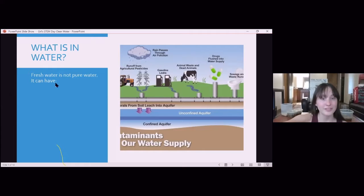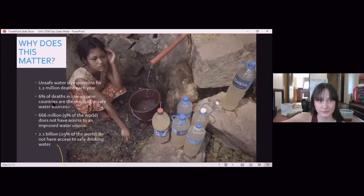So how do we filter water? How do we get rid of all that nasty stuff? Or actually, I forgot this slide. Why does this even matter in the first place?